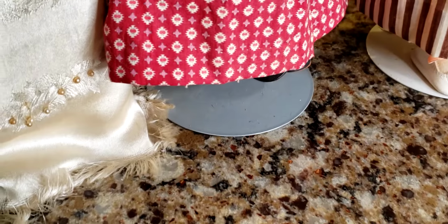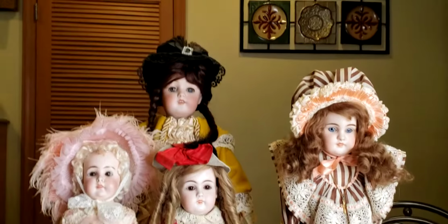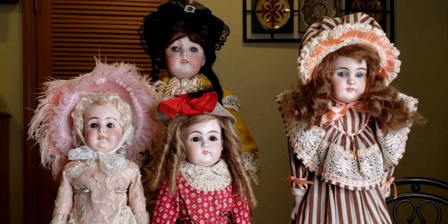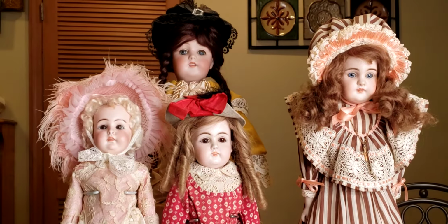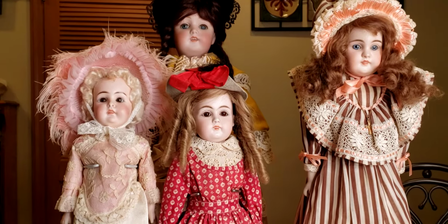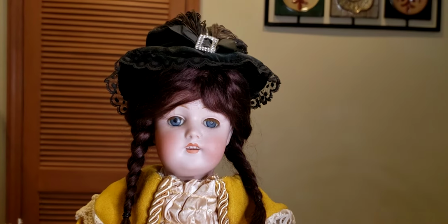Okay, so next, let's go on to the next product. So let's go into the earliest of these Bisque head dolls in this group here. And that would be the one on the left, the one on the right, and the one in the center. And the one in the back is a later German Kestner doll.